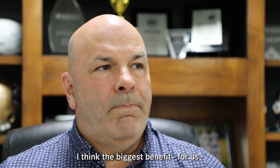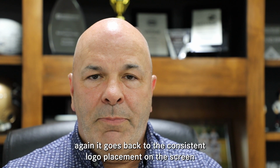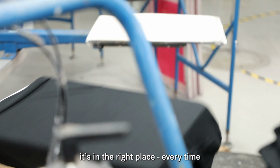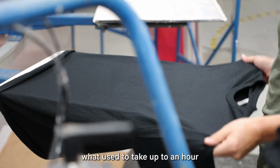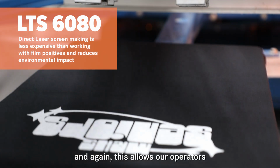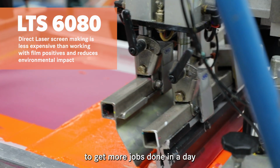I think the biggest benefit for us, again, goes back to the consistent logo placement on the screen. It's in the right place every time. What used to take up to an hour now takes minutes. And again, this allows our operators to get more jobs done in a day.